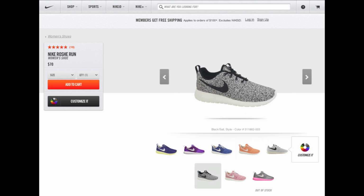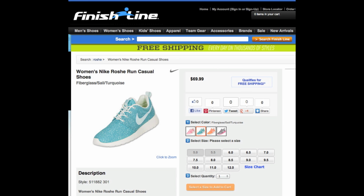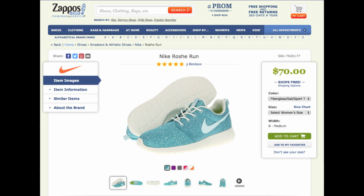Now, our next release of the week is for the ladies, when several retailers dropped a few more colorways of the Speckled Women's Roshe Run. NikeStore.com released the black and white speckled colorway, FinishLine.com released the fiberglass and sport turquoise speckled colorway, and Zappos.com released the pink force and sail, fiberglass and sport turquoise, and bright citrus and total crimson speckled colorways.